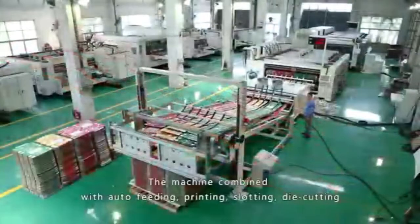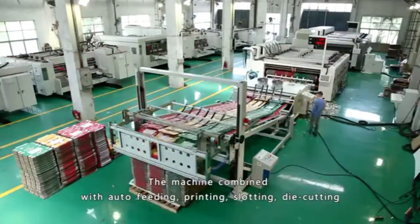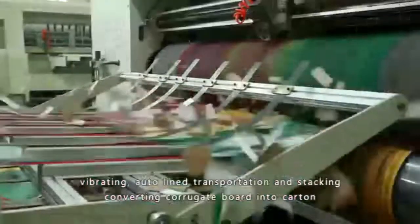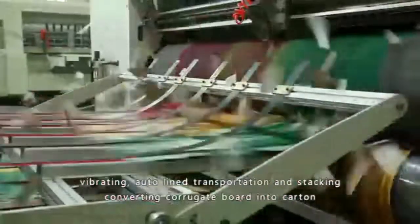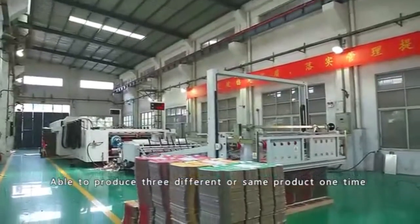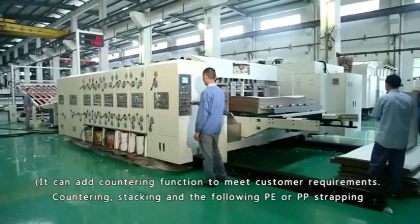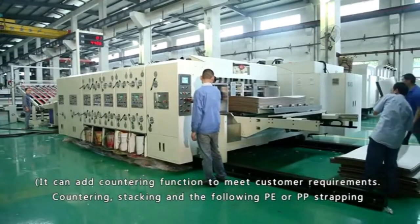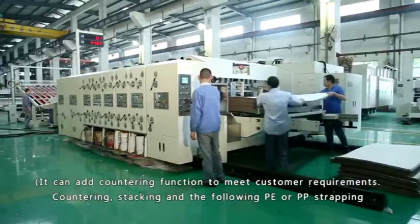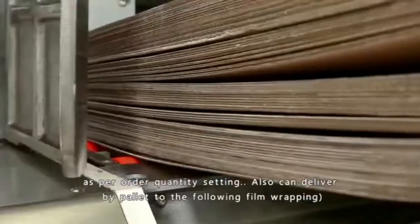The machine combines auto feeding, printing, slotting, die cutting, vibrating, auto line transportation and stacking, converting corrugated board into carton. Able to produce three different or same products at one time, it can add a counting function to meet customer requirements: counting, stacking, and the following PE or PP strapping, as per order quantity setting. It can also deliver by pallet to the following film wrapping.